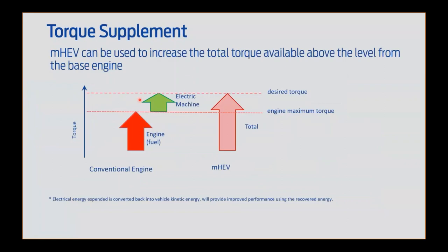Another use for the stored or recuperated energy is what we call torque supplement. We do it two ways, and I'll come to that in detail. Torque supplement is a condition where, if the traditional engine can provide a certain amount of torque, the mild hybrid e-machine can provide torque over and above what the engine can do. So instead of offsetting the torque like earlier, the mild hybrid system can provide torque above what the engine is capable of at that point. What it means is that the engine becomes more responsive, your torque envelope starts going up, and you get more performance out of the engine.